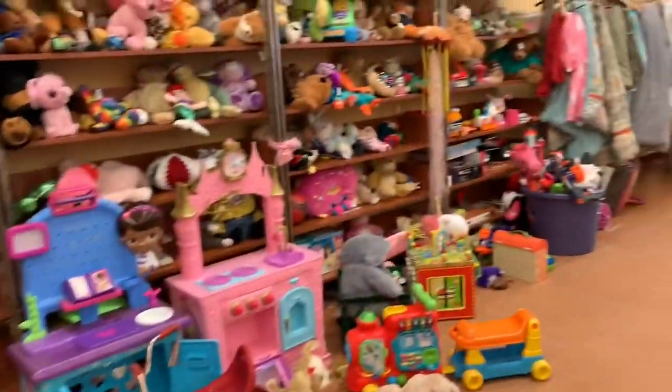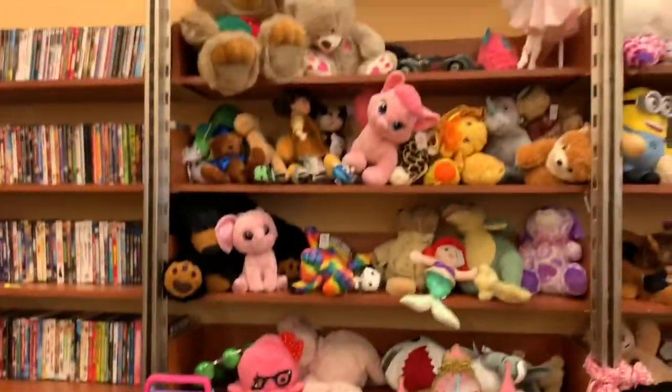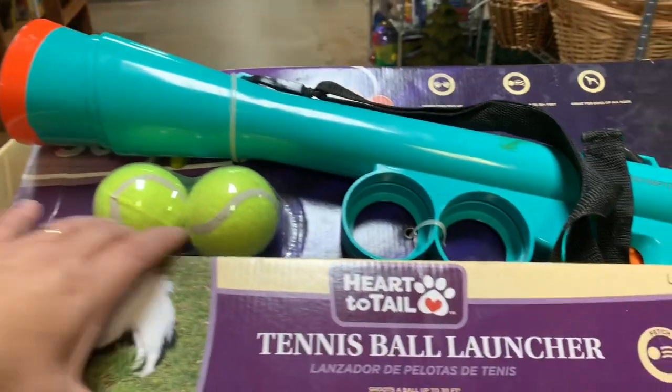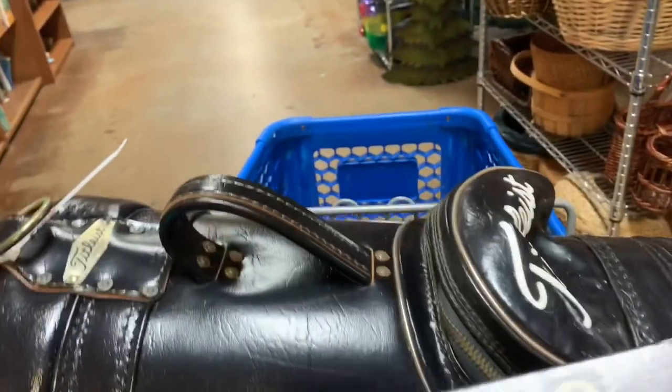And then I went and I looked at toys. I did find a couple of toys. I thought I found a really good one, but it ended up it was really broken and in bad shape. But I did find some interesting things. I got this tennis ball launcher. It's great for pets. And I got it for $4.99 minus my 25%. They're selling for $25 to $30.